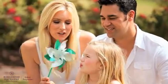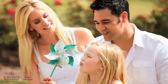All these great amenities make for a property that you'll be happy to call home.